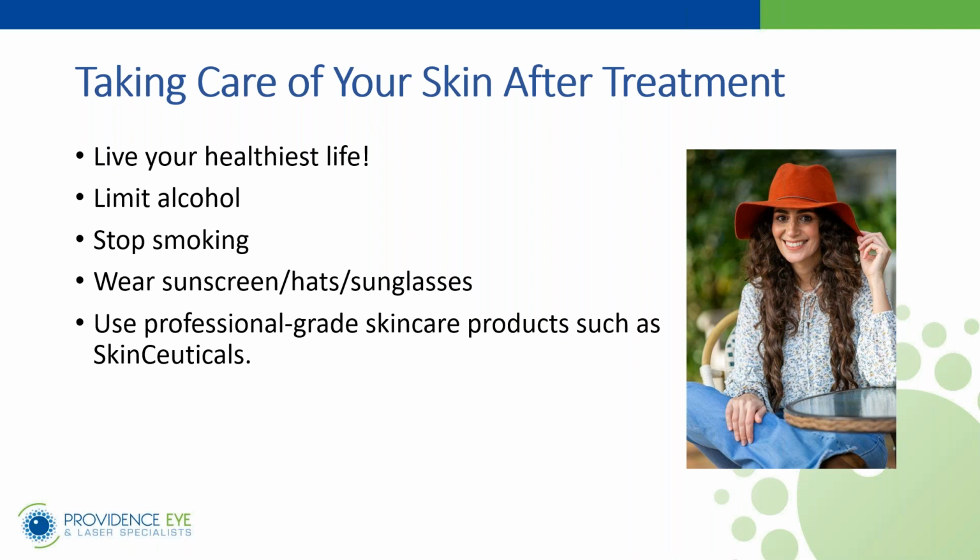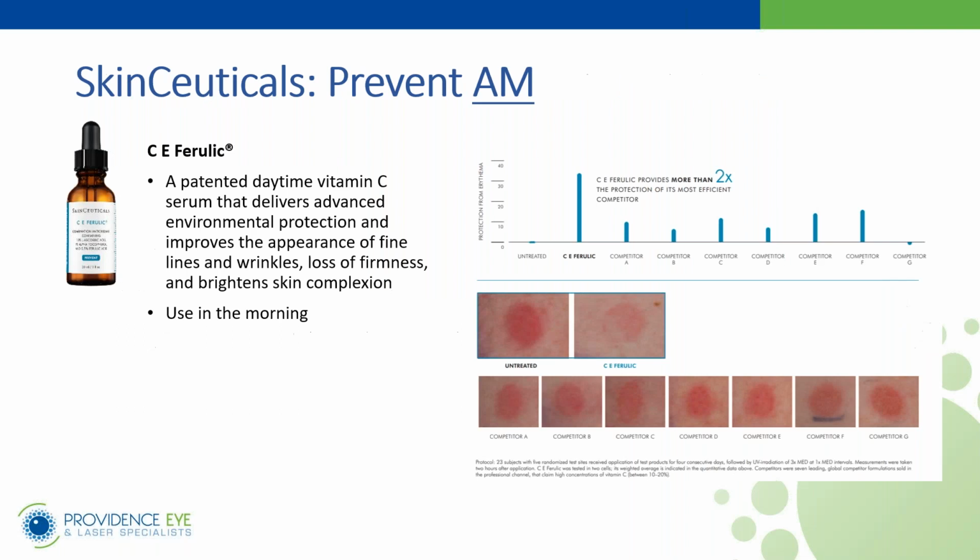We recently brought on SkinCeuticals to Providence Eye and Laser because I found that these procedures or these surgeries didn't fully address what my patients' concerns were. Skin quality and texture is very important. It goes hand in hand with BOTOX and filler. SkinCeuticals was founded by the former chief of dermatology at what I like to call the other school, or Duke. And he had done a lot of his research. He has a lot of patents in vitamin C antioxidant treatments for the skin.